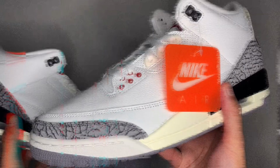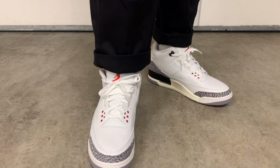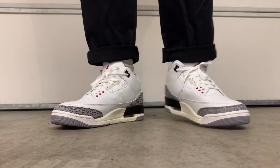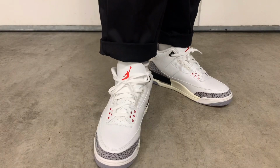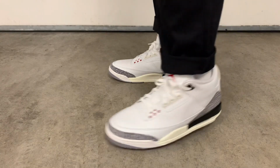Let's take a look at these on feet. Alright, now here's the Air Jordan 3 on feet, the Air Jordan 3 White Cement Reimagined, I should say. And these are so dope, man. I mean, how can you take a look at these and not say these are a contender for sneaker of the year? These are up there with all other shoes in my opinion. It's a classic colorway, a reimagined take on an OG colorway, and it's beautiful, man. Air Jordan 3s, what more can I say?